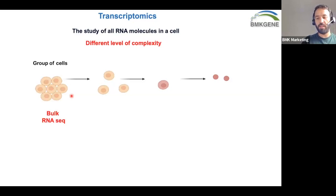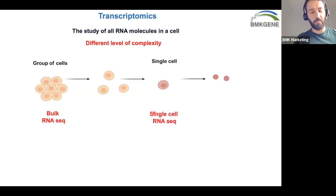So then people thought, okay, if we can isolate cell by cell and do transcriptome analysis or mRNA sequencing on the single cell, this is called single cell RNA sequencing. And now there are really advanced or really complex methods as well. People are saying some cells are really fragile if you isolate them one by one, for example, neuronal cells. They can die, they can change their phenotype quickly. So to use them as single cells to do transcriptomics is really difficult on an experimental level.